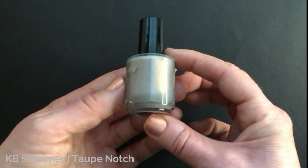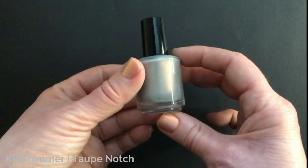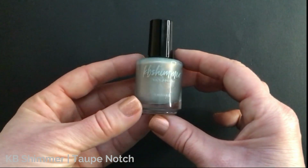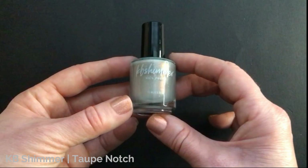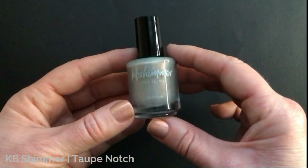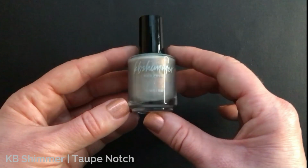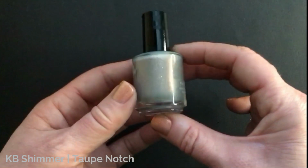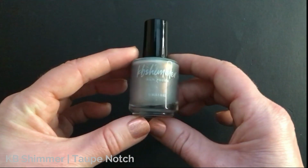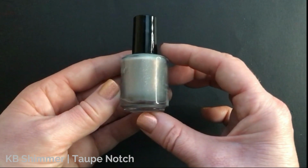It really was beautiful, elegant, highly work appropriate, really cozy looking too for the winter, but I could see myself wanting to wear this all year round. I couldn't believe that this one was a polish that I hadn't worn before. This was actually a polish that was released by KB Shimmer back in winter of 2018, so this one's been around for quite a while, but I only picked it up quite recently at my local stockist, which is Harlow & Co. And this one I know is going to be a polish in high rotation in my collection.